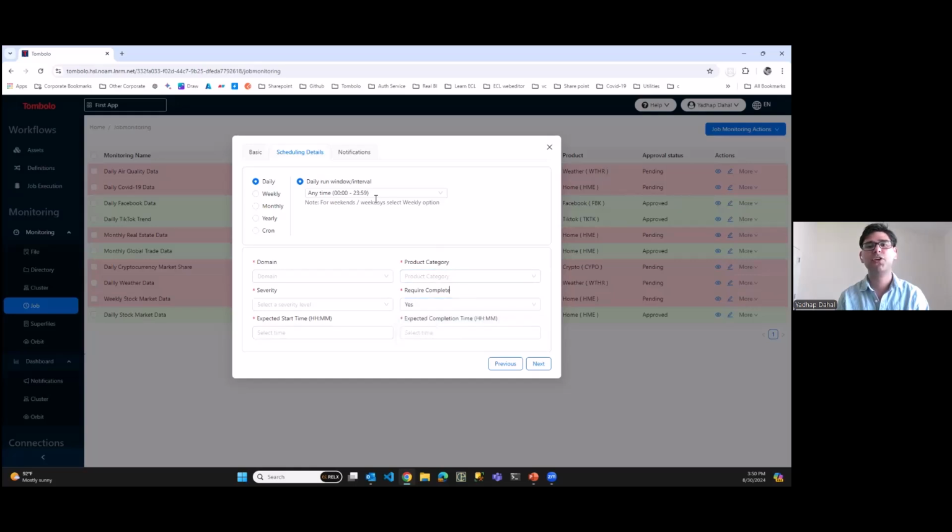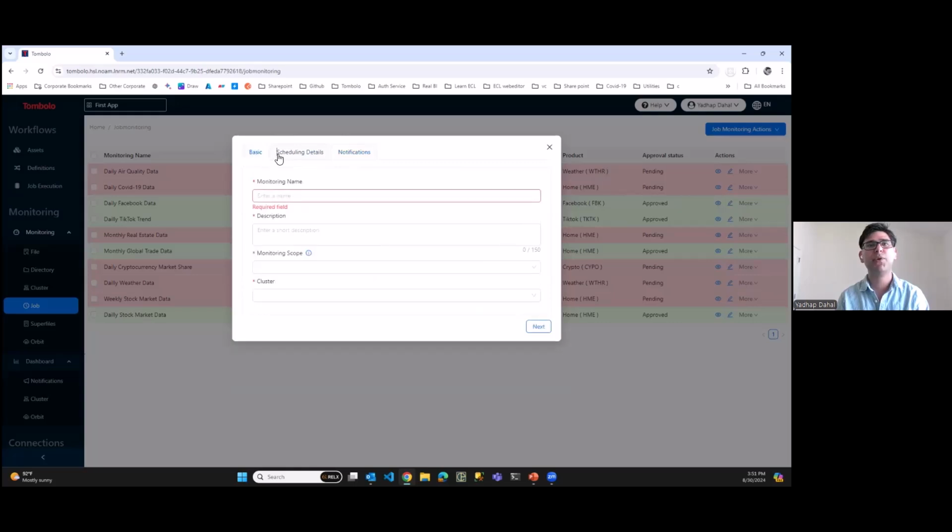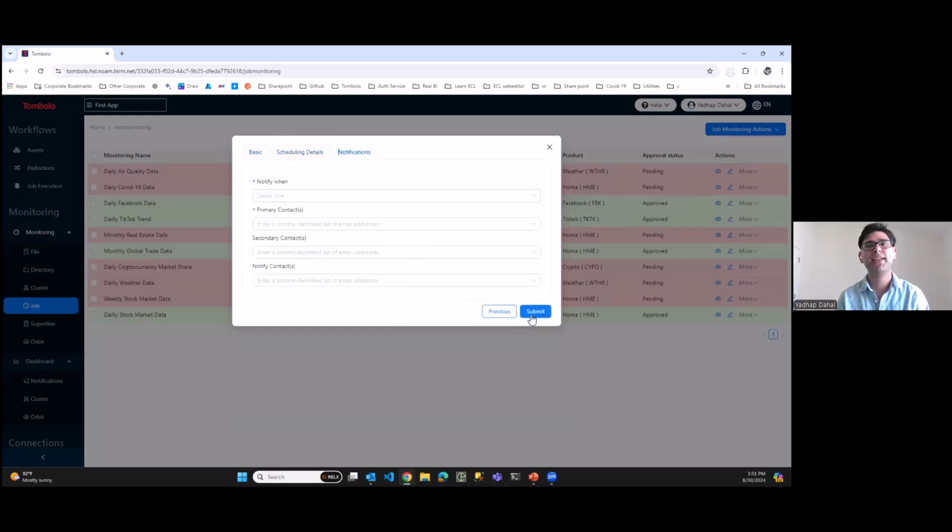Now let us go to the third tab, which is notifications. On this third tab, you provide information related to notification. For example, you provide the alert recipient email addresses over here. You also select in what condition you want to be notified. And finally, when you are done filling up all this information, you can simply hit submit and it will create a new job monitoring for you.